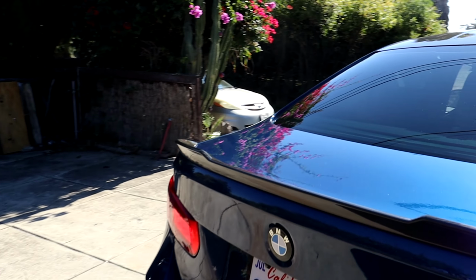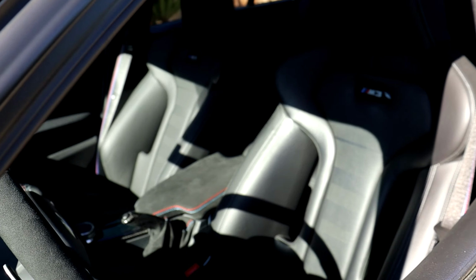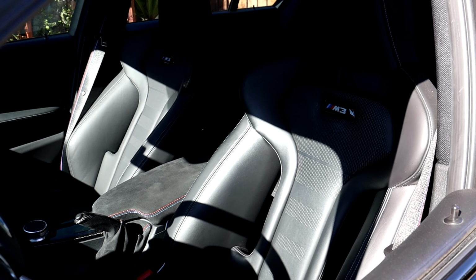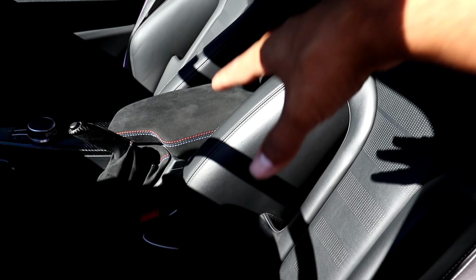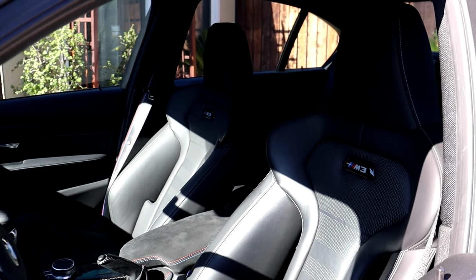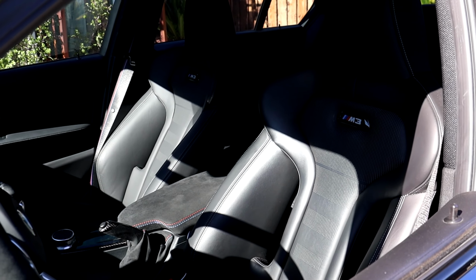So let's go ahead and take a look at the interior now. This F80 comes with the black Merino leather, and you guys can see also it has the competition seats, which come with the competition package. They have these cool little holes here, and the sides kind of hug around your back so you don't move around as much when you're driving aggressively, or you take it to the track and whatnot. So yeah, these seats are really cool, and they're pretty comfortable, surprisingly.